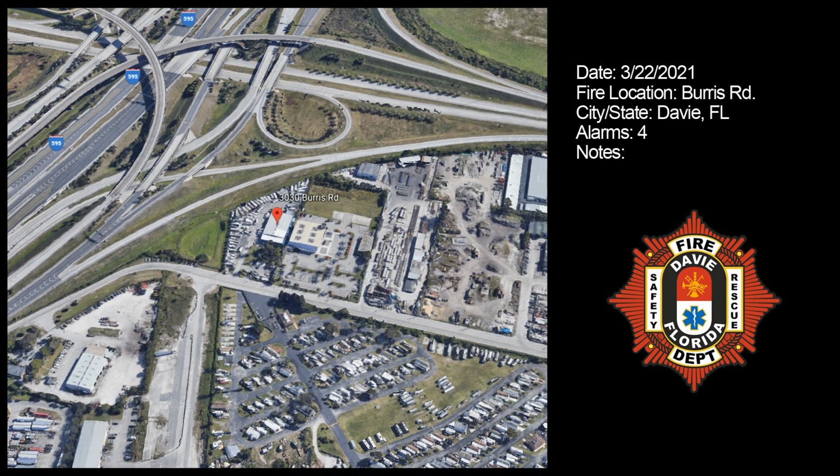Engine 104 par. Engine 104 has par. Firecom to Engine 38. 5 par. Engine 65 has par. Firecom to Quint 104. Quint 104 is par. Quint 104 has par. Firecom to Rescue 65. No, negative. Captain 105 is going to be in Battalion 5 vehicle. He will be coming up to the scene to manage rehab, correct?